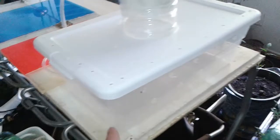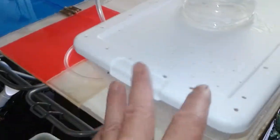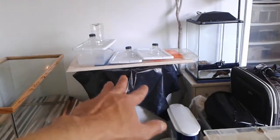Since that's a tall aquarium, I want to use the Gravel Filter Pro. For a shallow aquarium, I'm just going to use the covers, like those two right there.